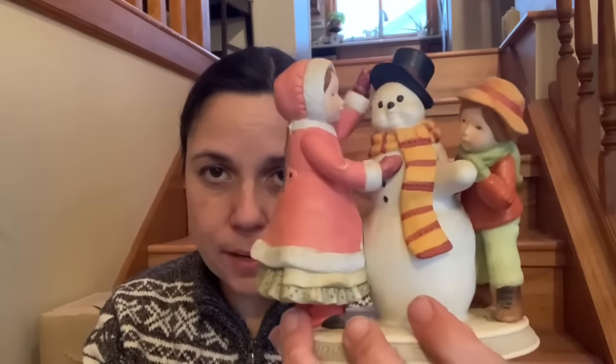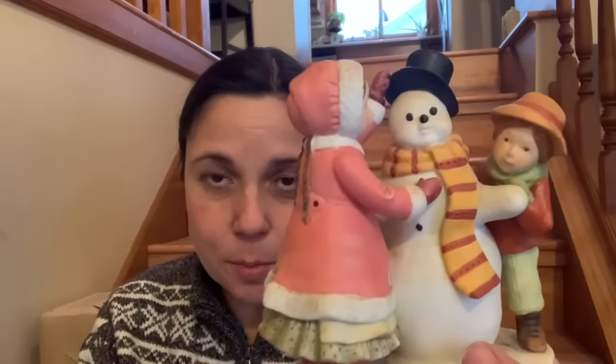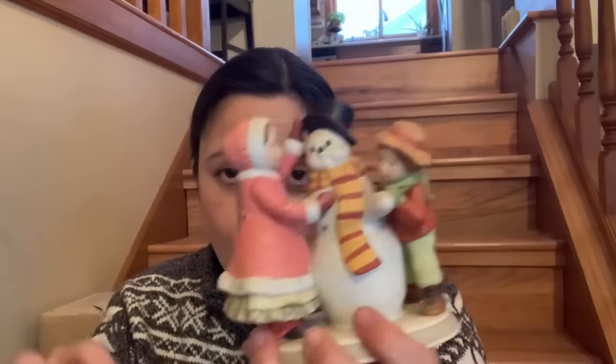Okay, I'm gonna open the third one. I'm guessing it's another one. I'm gonna pause because these are wrapped really well. Oh, he's so cute. I think all of these are Holly Hobby and Amy, because Amy is her best friend. Look, they're building a snowman. It's so cute. Oh my gosh, I love this one. This has Holly Hobby Limited Edition, Christmas 1976. Oh my goodness, I love it.